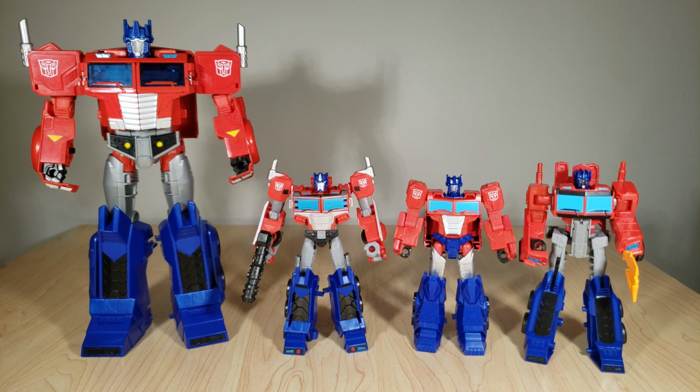So do I think he's worth picking up? His stature doesn't make him very impressive. He's not going to have much of a presence on your shelf compared to something like this. So it really depends. If you want a toy that's much more posable, or you're looking to complete the Macadam Build-A-Figure, then definitely pick this guy up. He's totally worth your while.